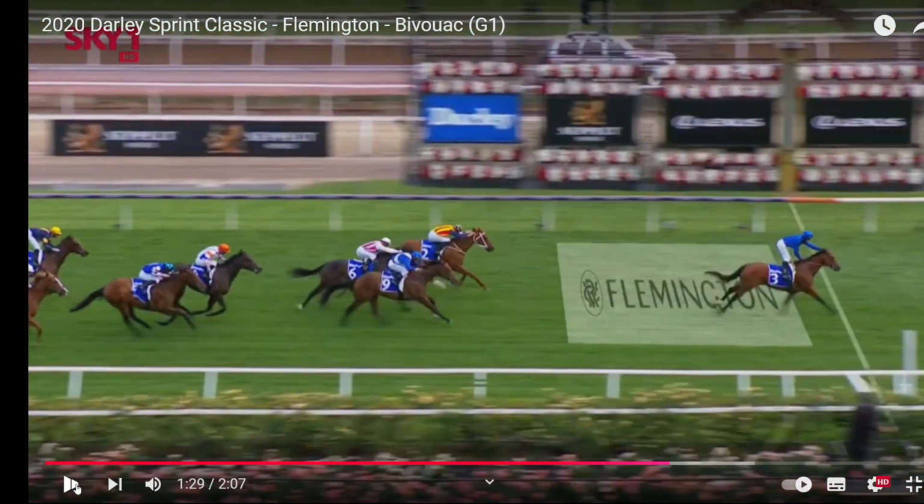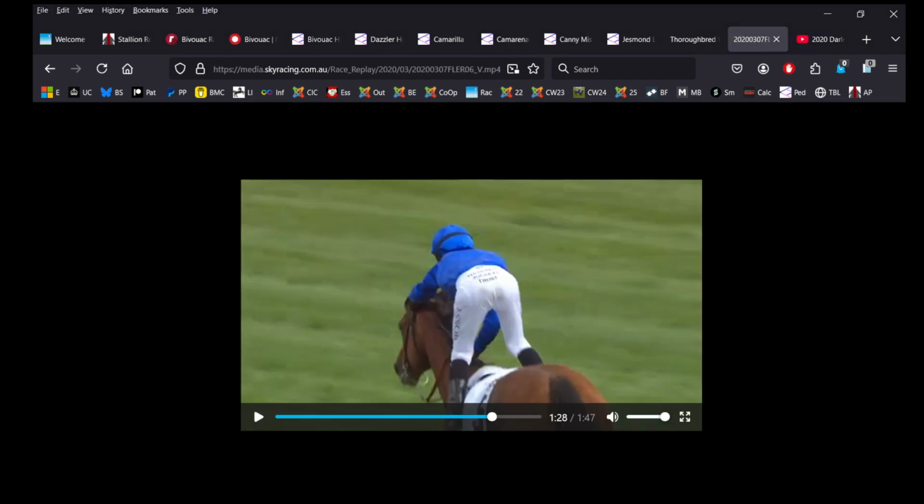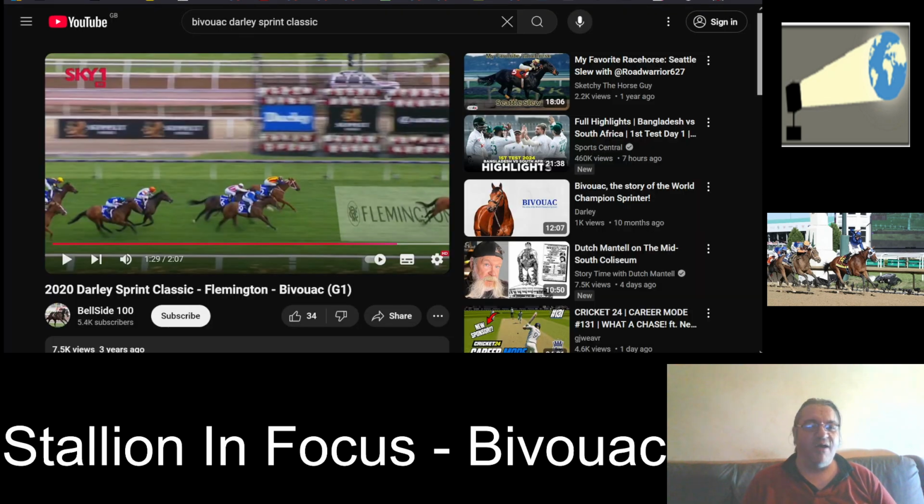A remarkable, that was another one. I remember watching that live at the time. And the commentator was there saying, what a remarkable victory, etc., etc. And I was thinking, it wasn't really. You just saw the horse do it to a lesser extent in the Newmarket Handicap.